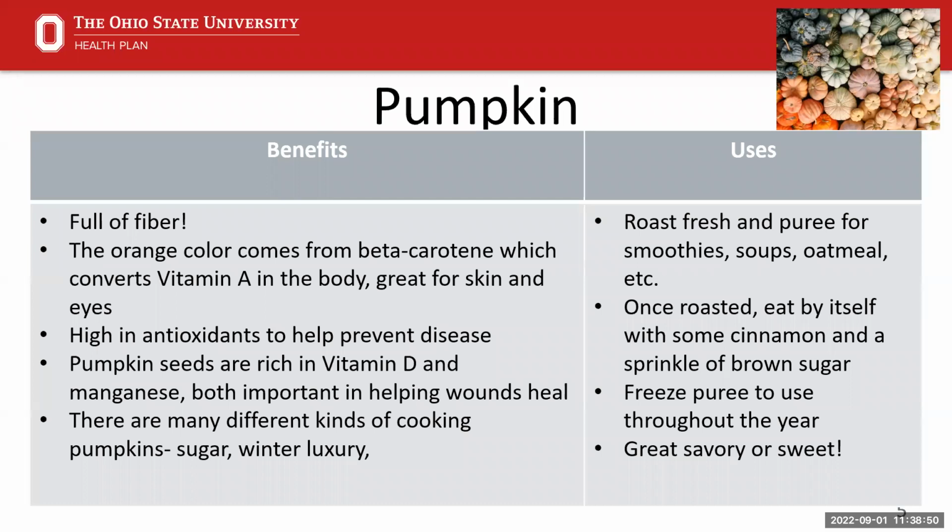So for the next couple of slides, guys, I just have some of these fall foods and produce that are my favorite and things that I do to use and cook with them. So we're going to start with pumpkin. This is probably my favorite. I had to start with my favorite first.